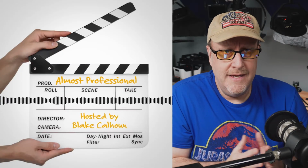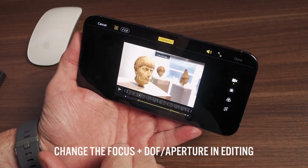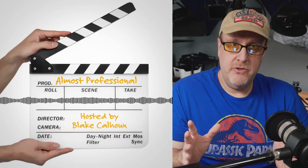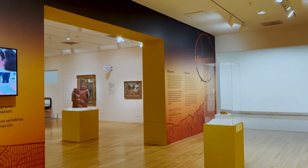And of course, the big thing is you can change the focus in post, not only on your phone, but now in Final Cut Pro and in iMovie. And so it's just really cool technology. It's the best by far. It's better than ProTake. It's better than Focus Live. I did a comparison video again about those apps.